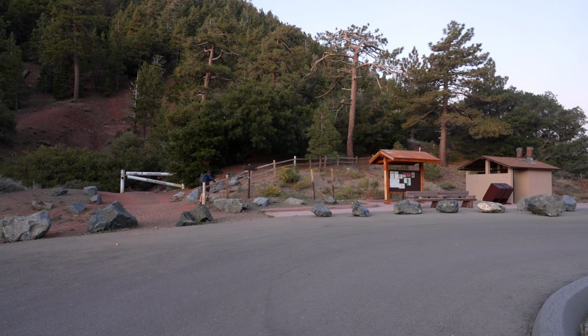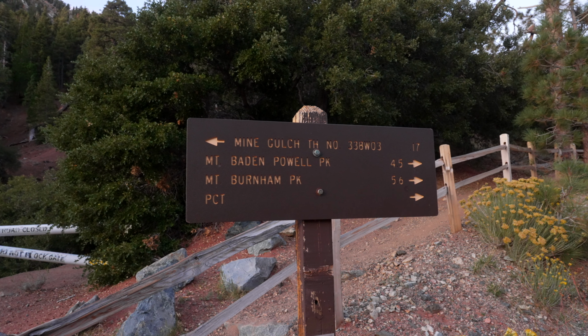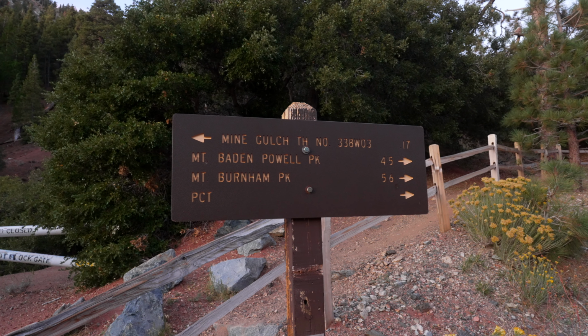The hike starts at the end of the parking lot here, and there are 2 trails. There's one past the White Gate. That's the Bighorn Mine. We're not going to do that. We're going to go up the hill towards Mount Baden-Powell, and you'll see there's a sign here. Take these distances with a grain of salt. It says 4.5 miles, and in a second or two it'll say something different.